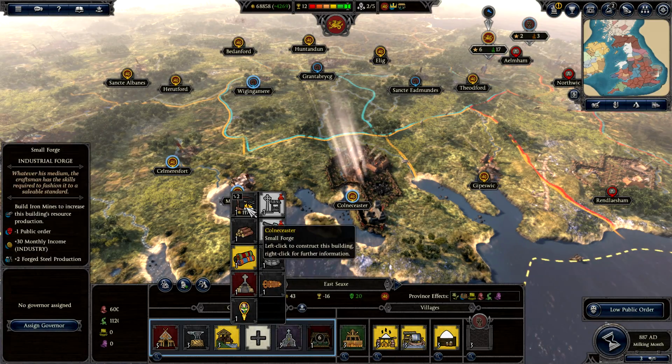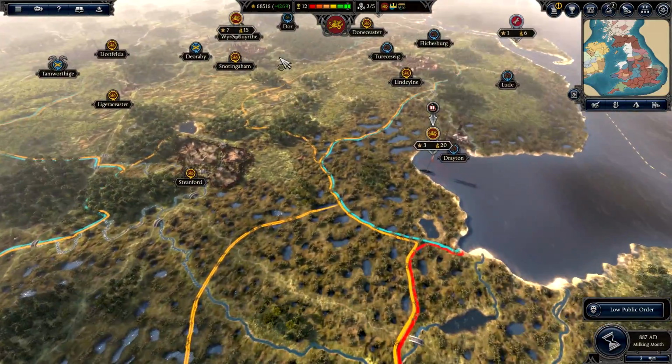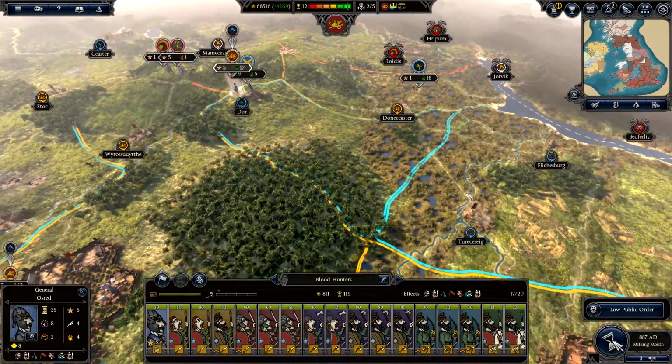Let's build here. Here we go. We're almost at 100,000 gold. The men are ready to serve. Because we just have so much gold. Alright, let's end the turn.